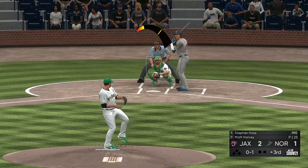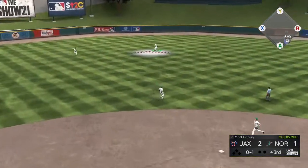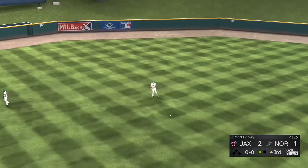Into the windup. Here comes the 0-1. High in the air out to center field. Stowers is there, and he has it for the first out.